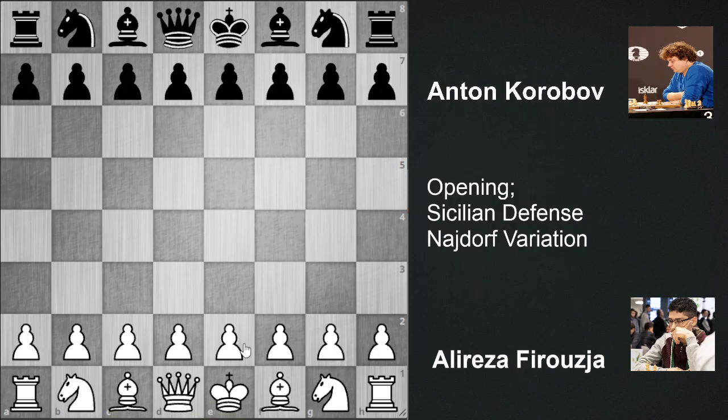In today's game, we are going to discuss a game played between Alireza Firouzja versus Anton Korobov. Alireza is basically from Iran. Now, at present, he is in France, and he is considered to be the next challenger to Magnus Carlsen. And he is a very sharp and fierce player, and he likes to play very sharp openings. And in this game, he also chose the Sicilian, and Anton Korobov went for the Sicilian Najdorf.